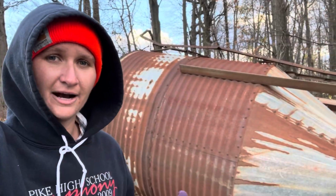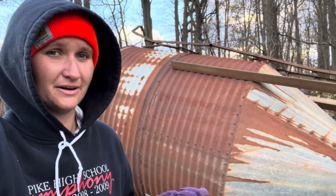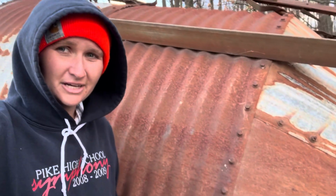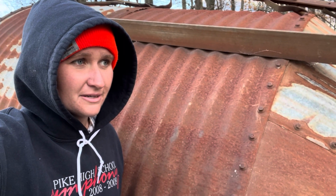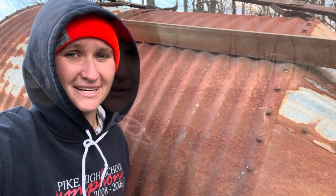I'm not exactly sure how much this holds, 1.5 tons maybe, I don't know, 2 tons. When you compare it to me, that's pretty good size, but I'd probably only ever need 1 ton at a time anyway at this point, so this is just perfect size for this farm. Once again, thank you so much to my friend.